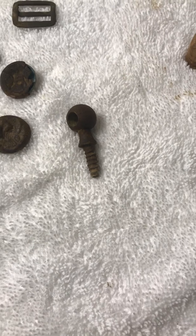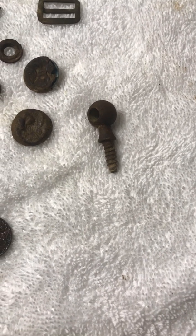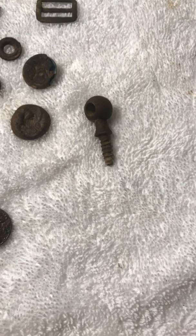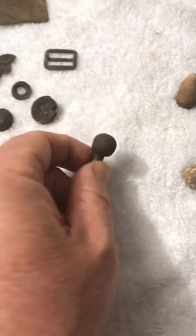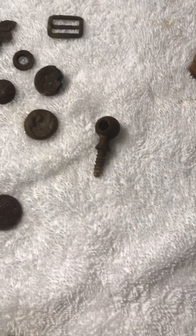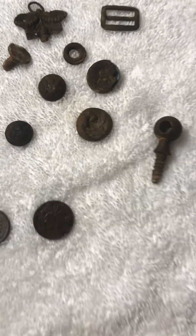You guys know that is a part that all the soldiers carried with their rifle, and these are hard to find. So if anybody can tell me the exact name of that, I'm thinking that would be real nice to know.